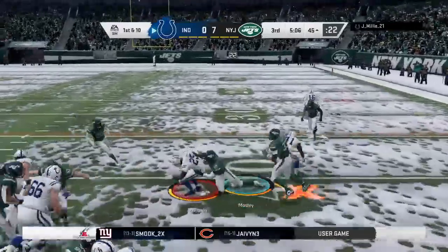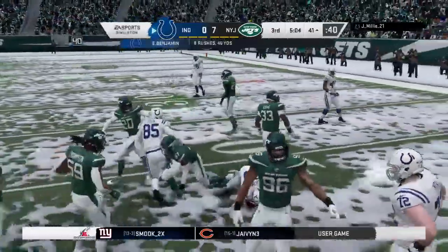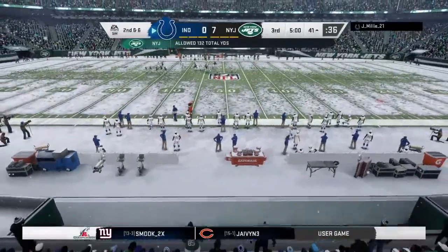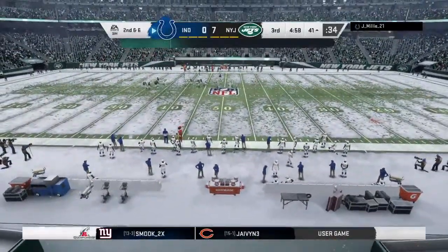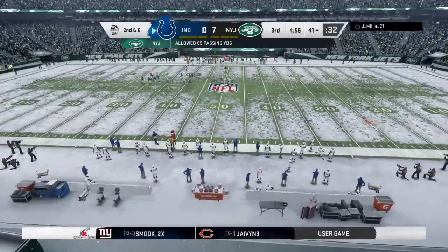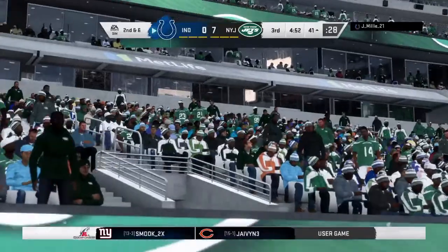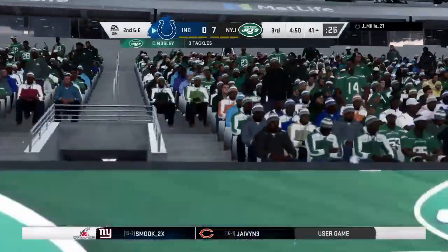On first down, Benjamin. And this winds up a gain of 4 to the 41. Well, they did throw interceptions on their last 2 drives, so no surprise at all they decided to start it with a running play. I'm actually a little bit surprised, though, that they got as much out of it as they did. Yeah, decent little gain. Puts them in a pretty good spot for second down.